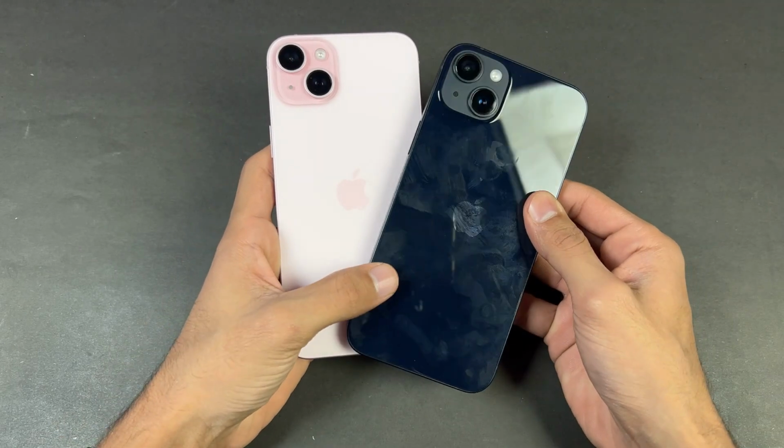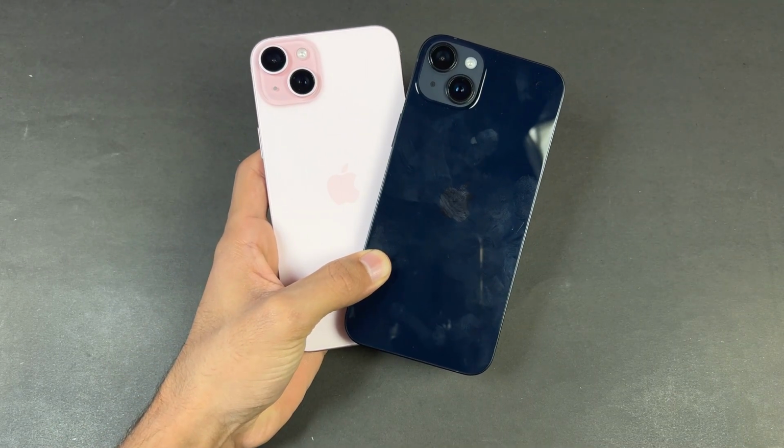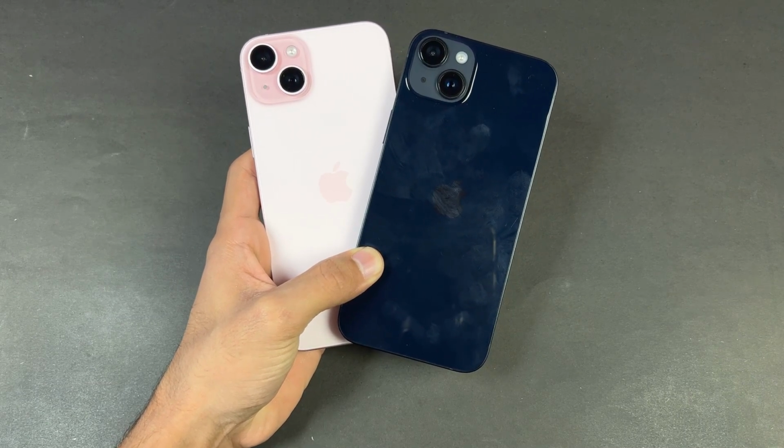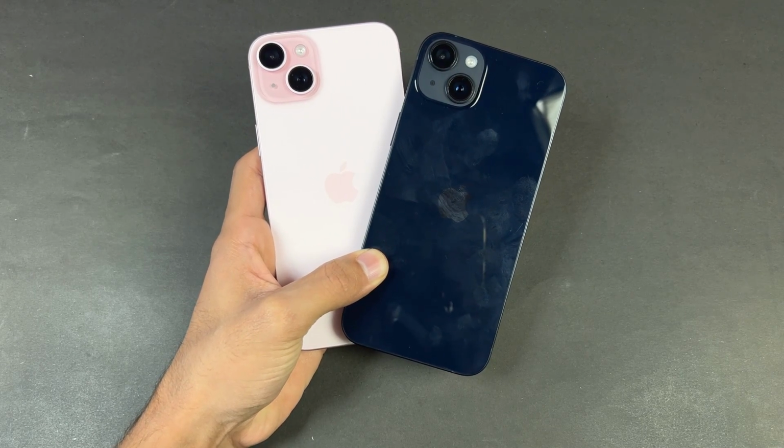Let's talk about the battery sizes. On the latest iPhone 15 Plus as well as on the older iPhone 14 Plus, we have a 4323 mAh battery with 20-watt fast charging support. Again, in the box we do not get any charger.